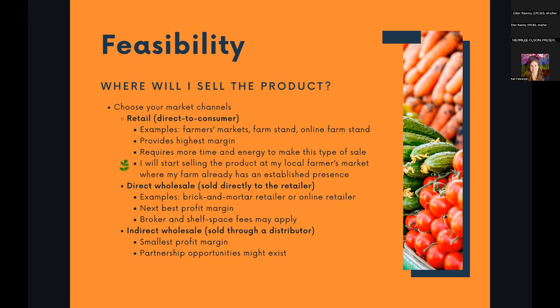Direct-to-consumer sales, though, can require more time and energy. For example, think about the time and energy that it takes to set up a farmer's market booth. Direct wholesale, or selling directly to a retail market like local grocery stores, typically provides the next best profit margin, though profits may depend on if you work with a broker, and shelf space fees in these markets may also apply.